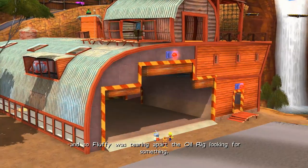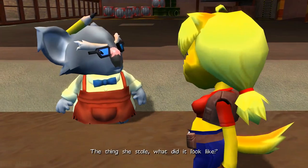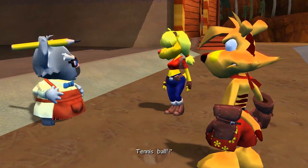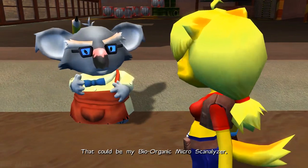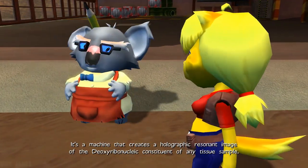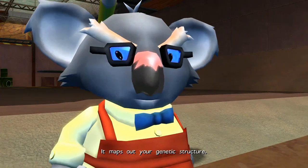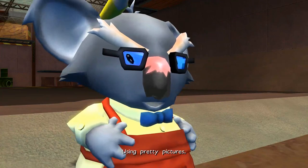So Fluffy was tearing apart the oil rig looking for something. How strange. The thing she stole. What did it look like? Like a glowing cricket ball, but bright green. Sounds like a tennis ball. Tennis ball? Oh dear. That could be my bio-organic micro-scanalyzer. What's that? It's a machine that creates a holographic resonant image of the deoxyribonucleic constituent of any tissue sample. In English, mate? Ooh, it maps out your genetic structure. It shows what you're made of, using pretty pictures.